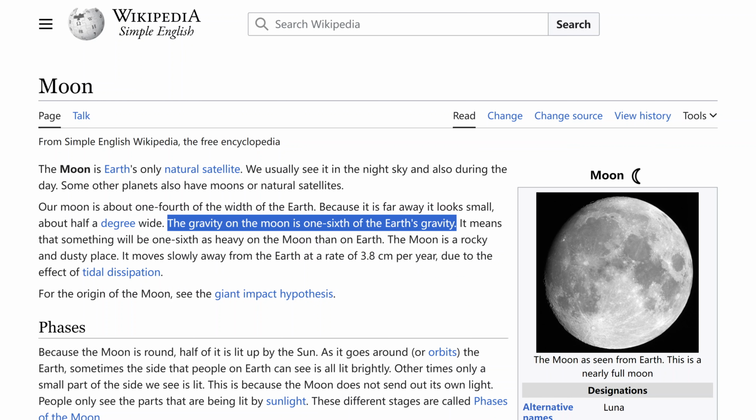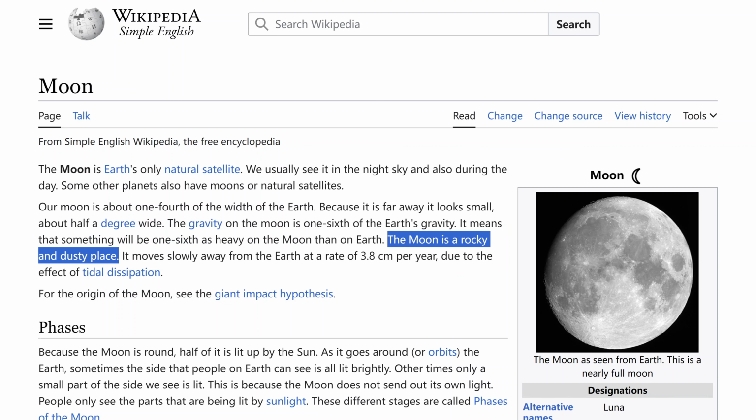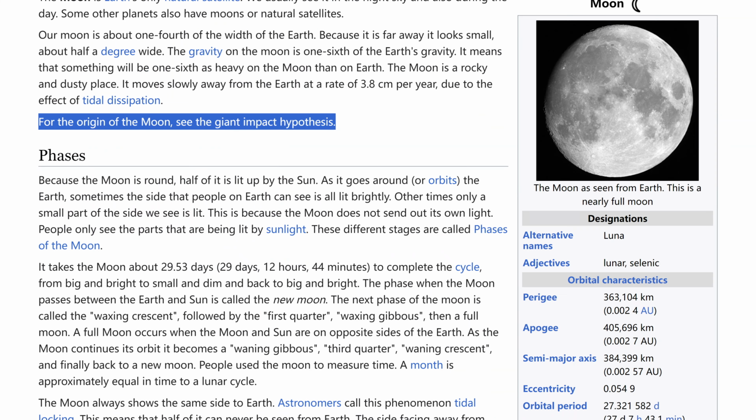The gravity on the Moon is 1/6 of the Earth's gravity. It means that something will be 1/6 as heavy on the Moon than on Earth. The Moon is a rocky and dusty place. It moves slowly away from the Earth at a rate of 3.8 centimeters per year, due to the effect of tidal dissipation. For the origin of the Moon, see the giant impact hypothesis.